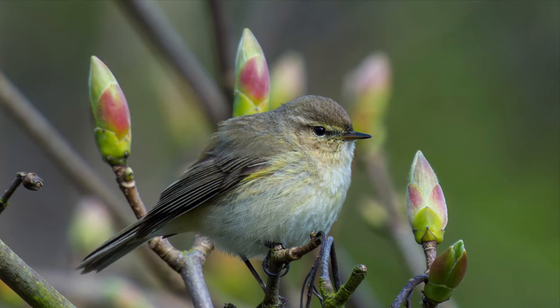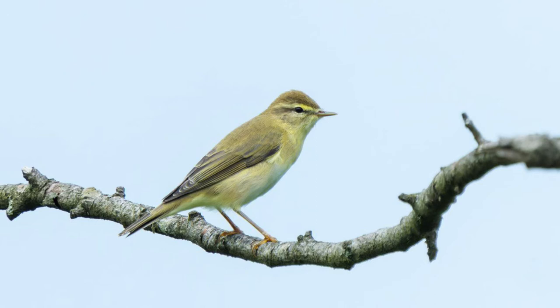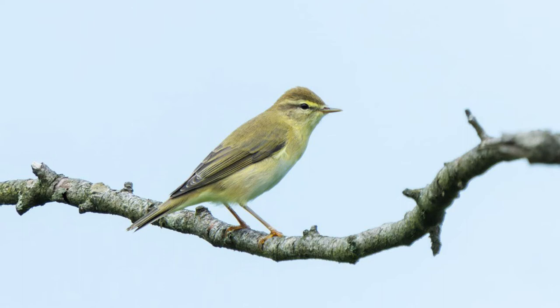The second one is the willow warbler. It's a similar looking bird, but the orange feet give it away as a willow warbler, and it's got a far more melodic, descending call, so it's completely different. It looks a lot more streamlined as well. This one tends to migrate longer distances. The chiff-chaff doesn't migrate so far.